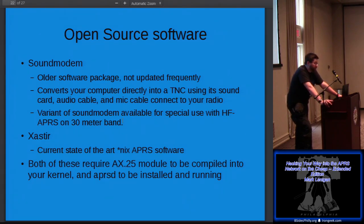In order to get both of them to work, you need to compile the AX.25 packet module into your kernel, and the APRS-D server daemon must be installed and running.